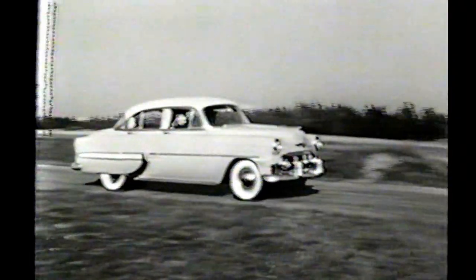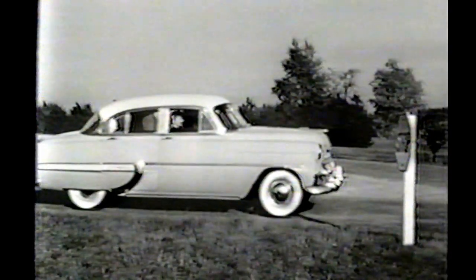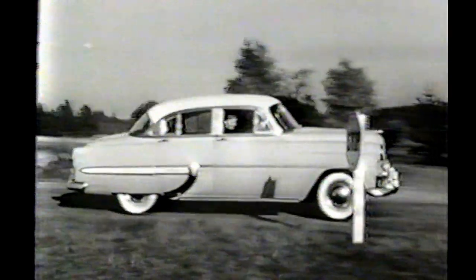You'll find a new brake feel on this new car, smoother, easier operation with pedal effort reduced to a feather touch.